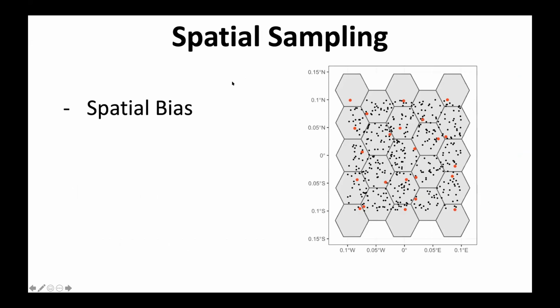Then we consider spatial sampling. Essentially we would just plop a grid over the area of concern, put all the eBird data on that grid, and then from within each grid cell, sample one checklist or two checklists, right? And that starts to alleviate our spatial bias. If we did this grid sampling for every week or every month or season, that would also start to alleviate temporal bias as well.